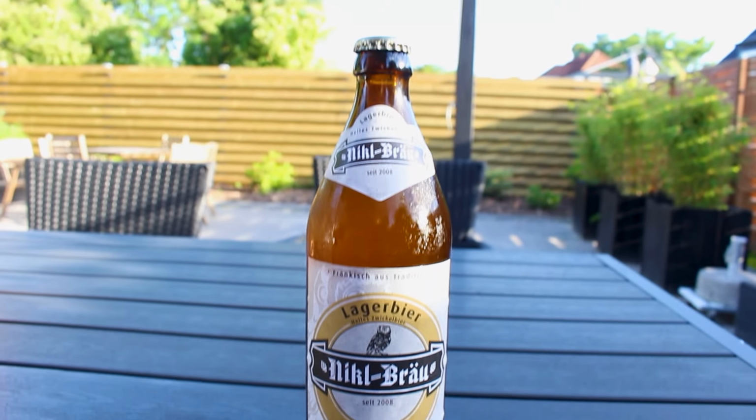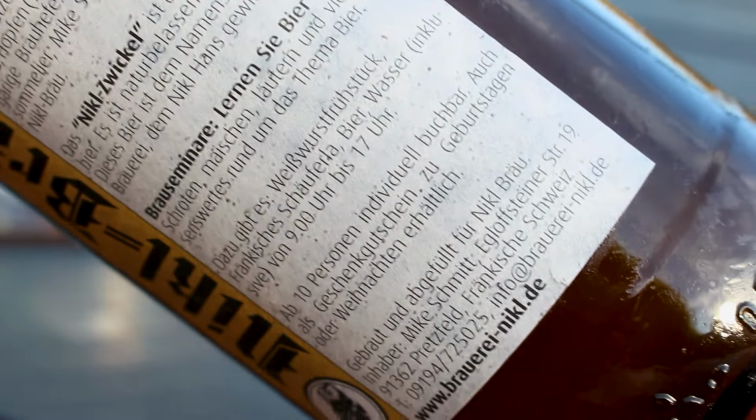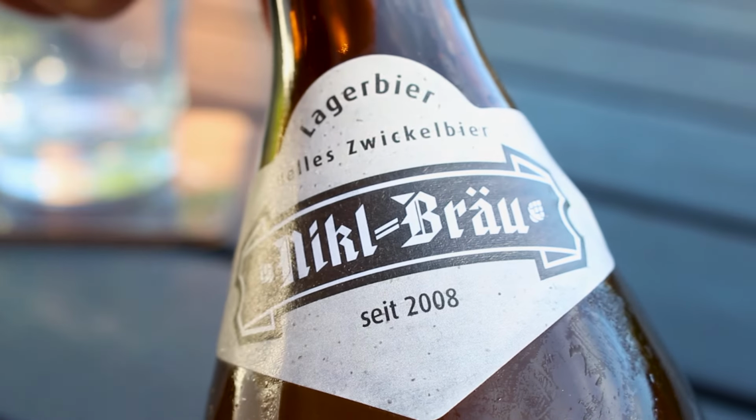But we're trying some Franconian beer today, some lager that I got home with the help of Jason. So thanks a ton to Jason for the help. This is also from Bier aus Franken. And this is from Nikl-Bräu in Pretzfeld. And this is their Nikl-Bräu Lagerbier. This is what they call their Helles Zwickelbier. So a Helles unfiltered lager.